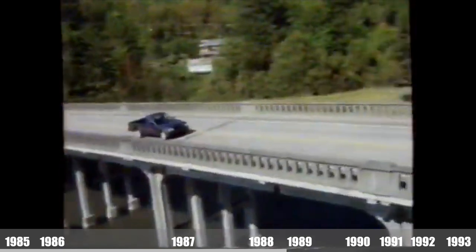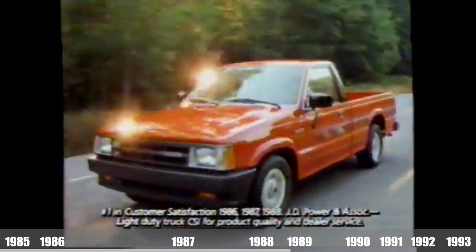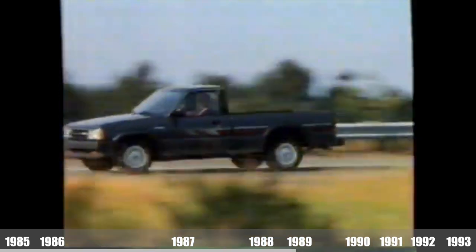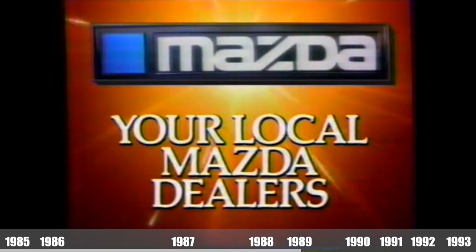There are lots of reasons to like the new Mazda SE5. For starters, it's been rated number one in overall customer satisfaction 3 straight years, which simply means Mazda builds reliable trucks. Then, there's that sporty styling and trusty 2.2-liter overhead cam engine. Best of all, there's a new SE5 waiting for you right now. Get a great deal at your local Mazda dealer today.